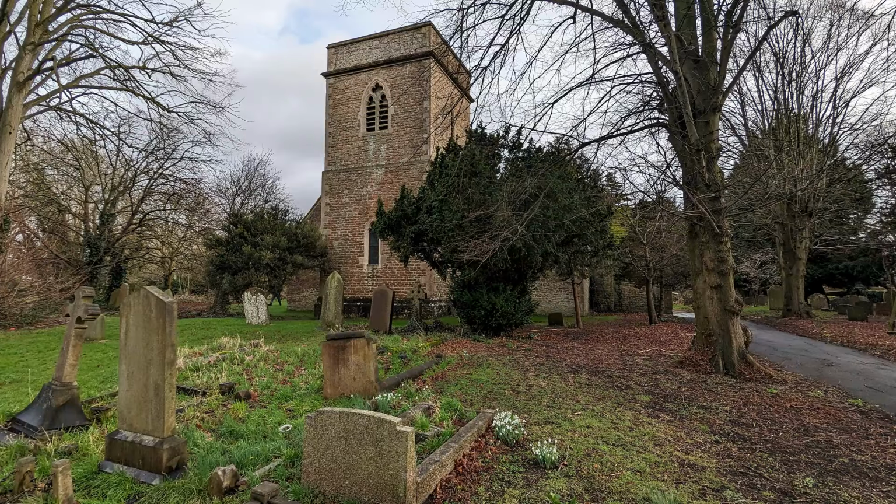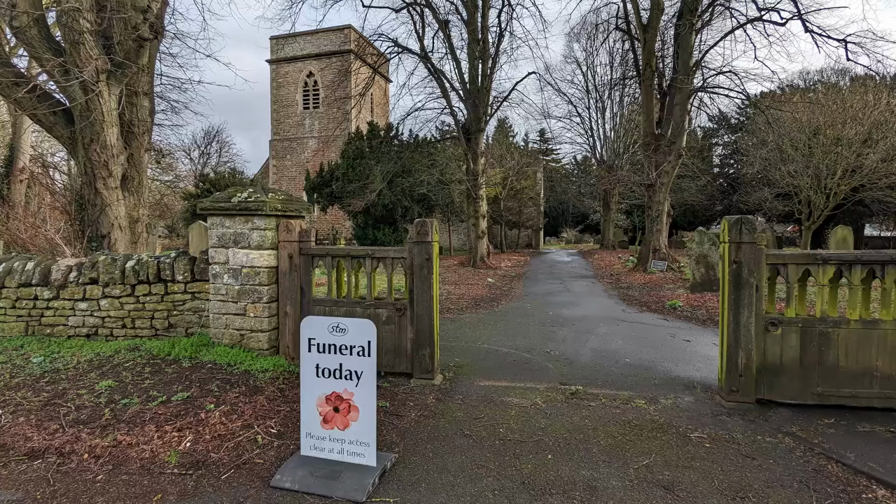Whilst I understand there's a funeral today, it's nice to observe the renewal of life as the snowdrops emerge and give hope for spring.